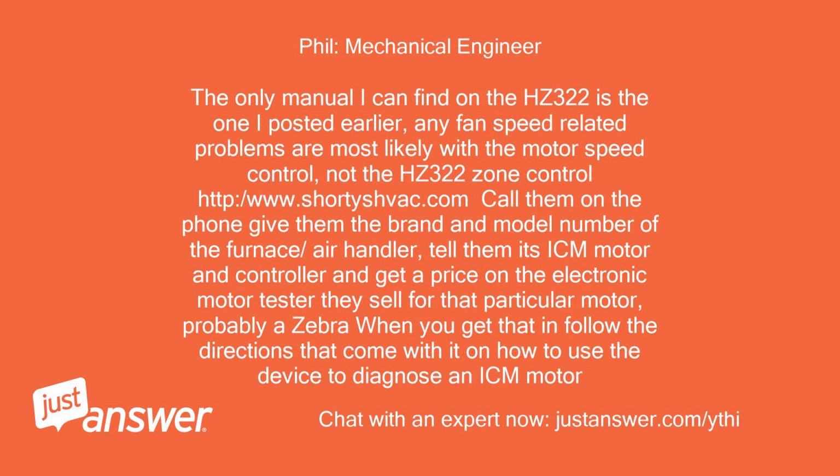Call them on the phone, give them the brand and model number of the furnace/air handler. Tell them it's an ICM motor and controller and get a price on the electronic motor tester they sell for that particular motor, probably a Zebra. When you get that in, follow the directions that come with it on how to use the device to diagnose an ICM motor.